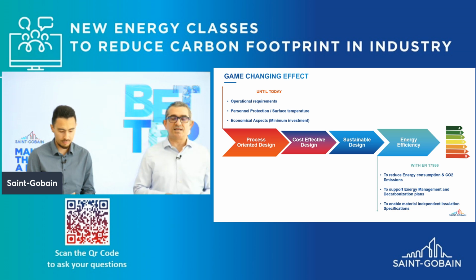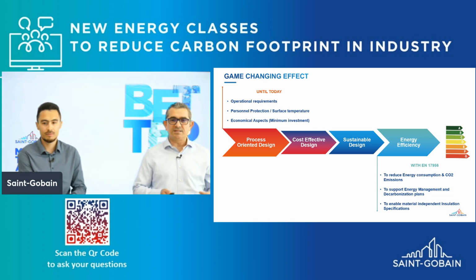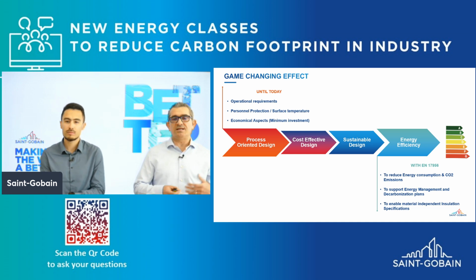Our experience shows that the energy efficiency levels of insulation in industrial installations in Europe are relatively low. Despite this, there is a growing need to mitigate the effects of climate change. And at this point, this is where the new EN 17956 comes into play. With this standard, we have a new challenge, we have a new method to reduce the CO2 emissions by reducing energy consumption. And this standard will support energy management, and it could be possible to create new specifications in industry independent of the insulation material.